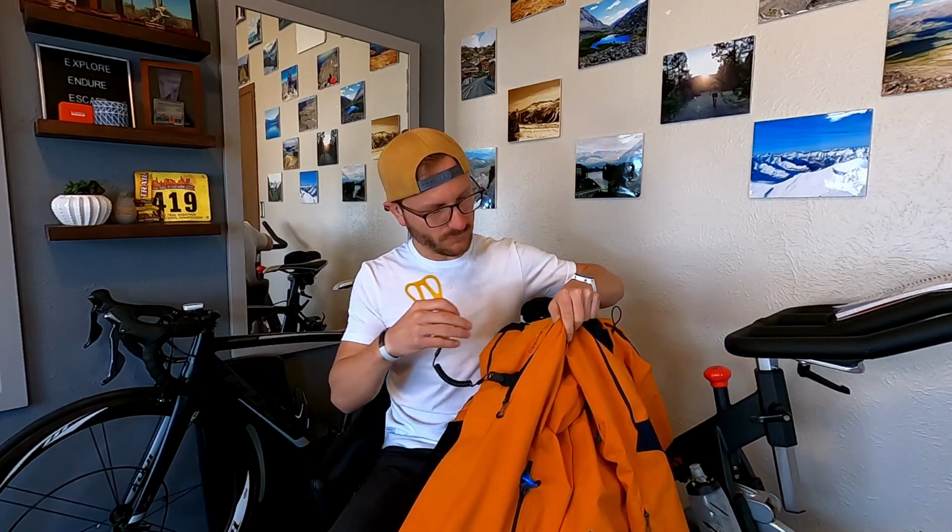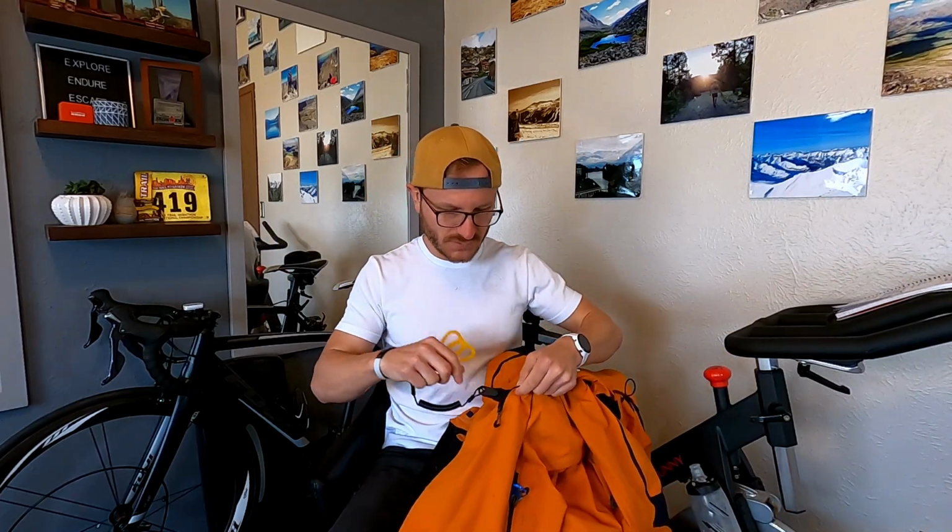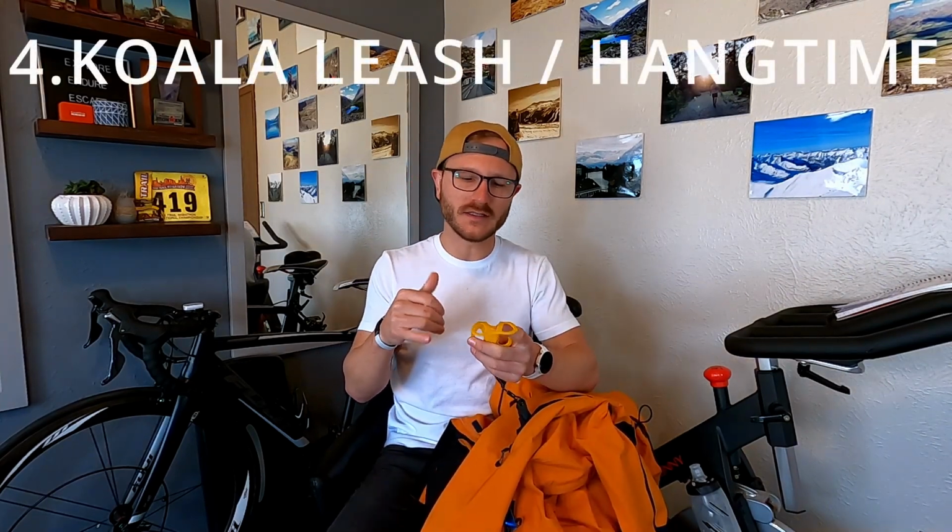Anyway, the next thing on my list is actually going to be a thing that's inside the jacket itself. So on my left breast pocket, it's clipped in here, but this thing right here is called the Koala. And pretty much what the Koala does is it goes around any smartphone using these little bands on the ends. And then that way it'll be kind of attached to your pocket the entire time.